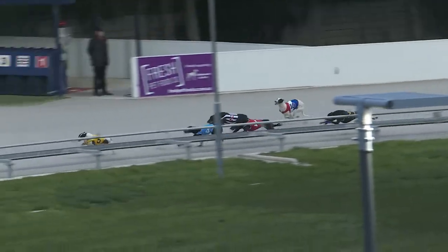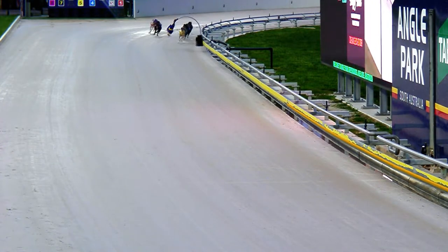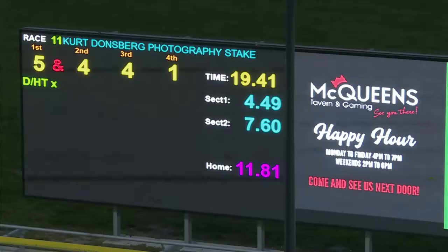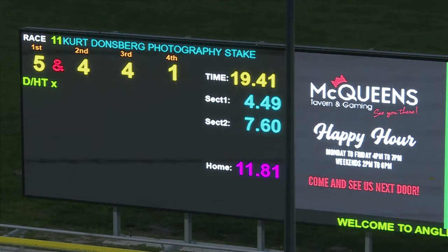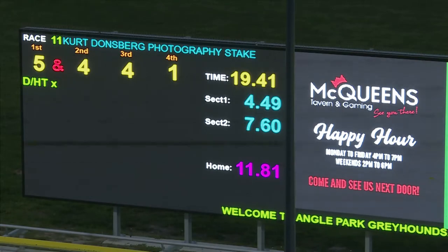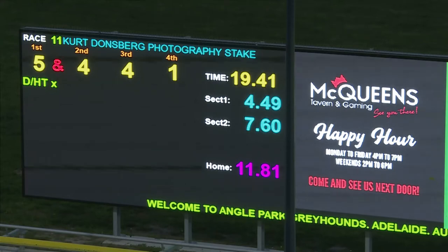5-4-1. Close between 2 and 7, we're told. 5-4-1. Thanks, Matt. Close between 2 and 7. And the judge will need the image there for 4th. But 5's your winner, Calais Prince, after race 11. So it's 5-4-1, I can tell you that, and it's close between 2 and 7 is what we're being told for 4th. So the judge will have a look at the image there.